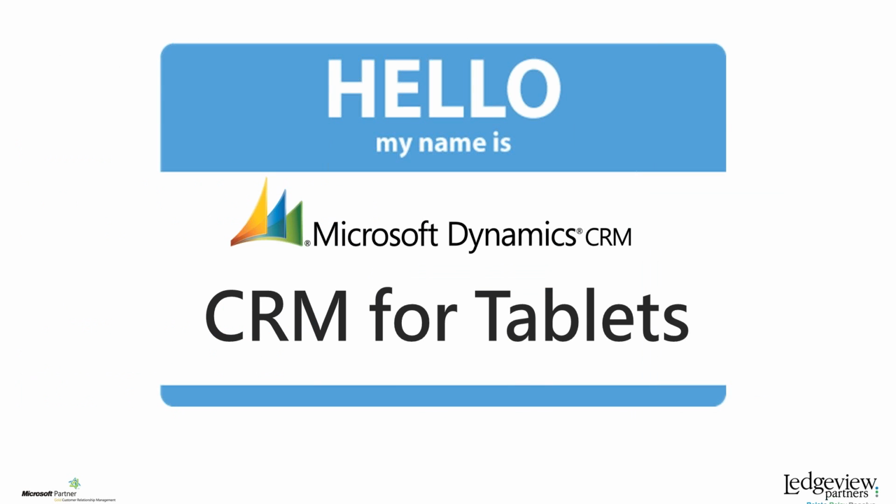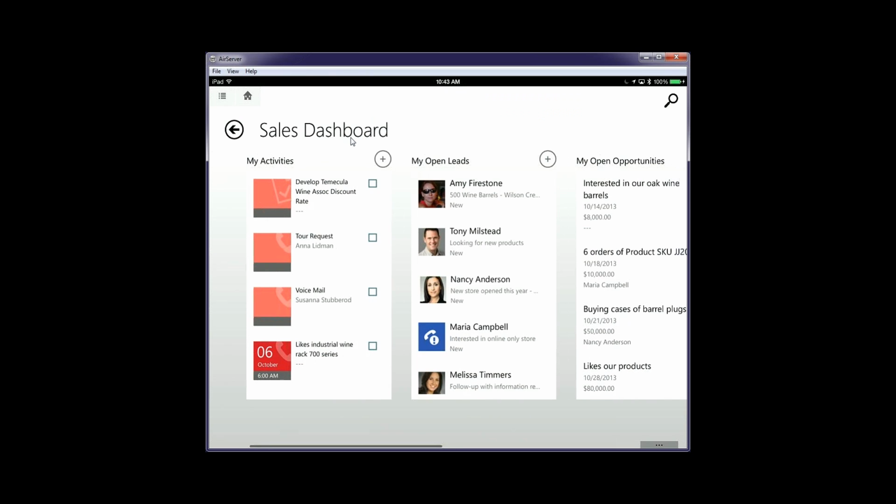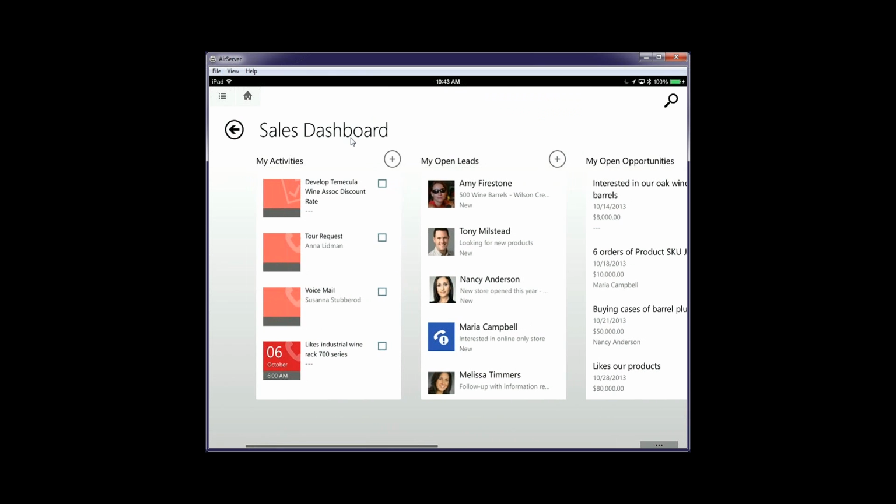So, now what I'd like to do is switch over and move into our application. So let's move over here. All right, now everybody should be seeing my iPad with our home screen, which is titled Sales Dashboard. Now we talked about the same user experience. Obviously, with devices, there is going to be a little bit of difference. I've got an iPad here that we're going to do the demonstration on today.